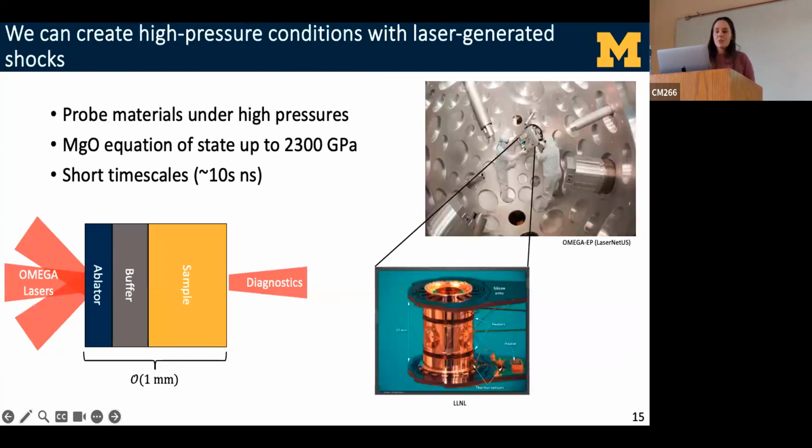So a little bit more detail of how we create these high pressure conditions in our experiments. We use the Omega laser in Rochester, New York. The inside of that is shown in here. And just to remind you that we're operating with very small targets, even though the inside of this chamber is huge. Omega has already been used to probe the equation of state of magnesium oxide up to 2300 GPa, and we're aiming for about hundreds of GPa, so it's definitely well suited for our work.